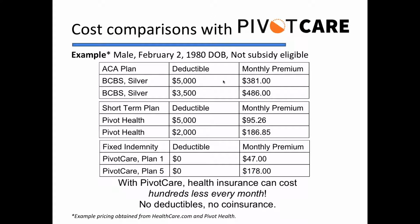To give you a cost comparison, we said it was very affordable, and to do that, we're going to compare it again, like we did the short-term product. We're going to use a silver plan. Again, that was the most popular plan over the past couple years. For the deductible of $5,000, $3,500 on the silver plan, you're going to pay $381 and almost $500 for the $3,500, and that's per month.